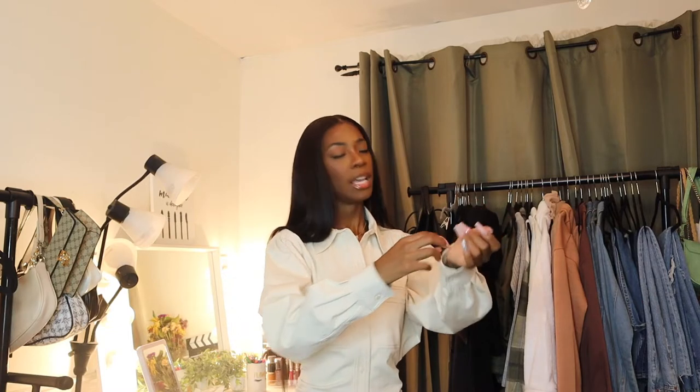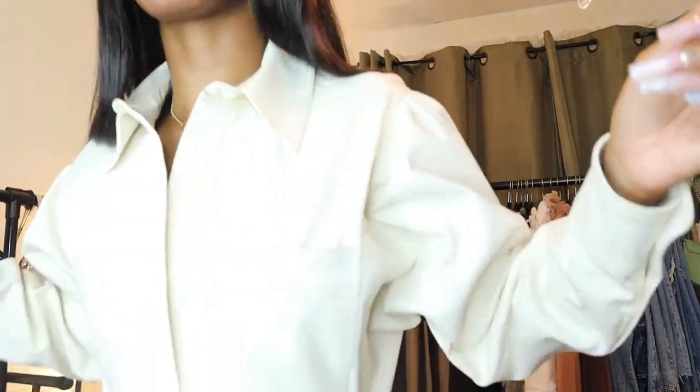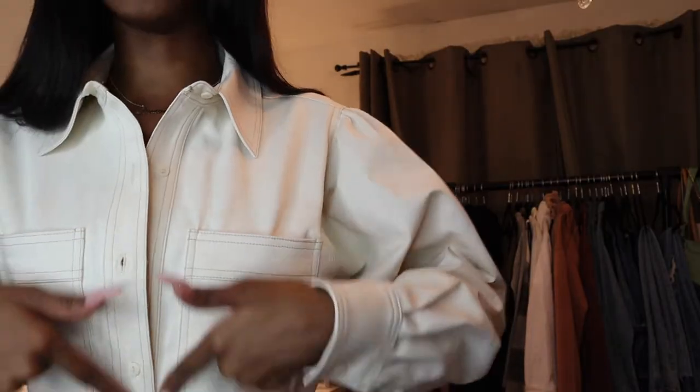So first things first, we have this dress. I love this so much. It's this cream denim. It's a denim material, but it's a thin denim material, so it's not that thick, so it gives it a little bit of breathing room. It has these large pockets here, and it buttons all the way to the top. The dress is pretty short, but it's a comfortable short. It's not a scandalous short, so definitely can get away with this for the fall.